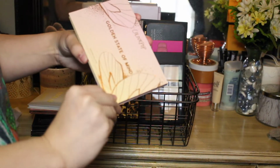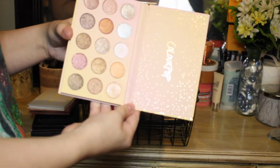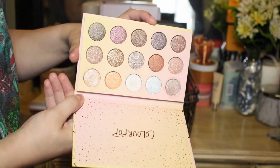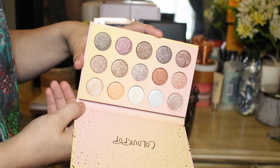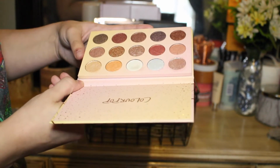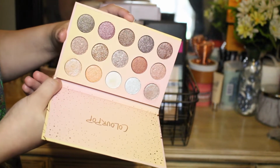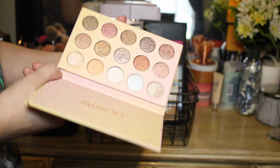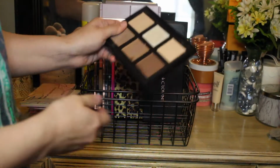This is the ColourPop Golden State of Mind palette. It's just an all shimmer palette. It's really pretty, and I did get it for free on ColourPop's website for purchasing like $50 worth of stuff. Yes, I have a problem. So I will be keeping this one because this is really nice if you ever need a shimmer. It's got literally every shimmer known to man, so keeping that one.